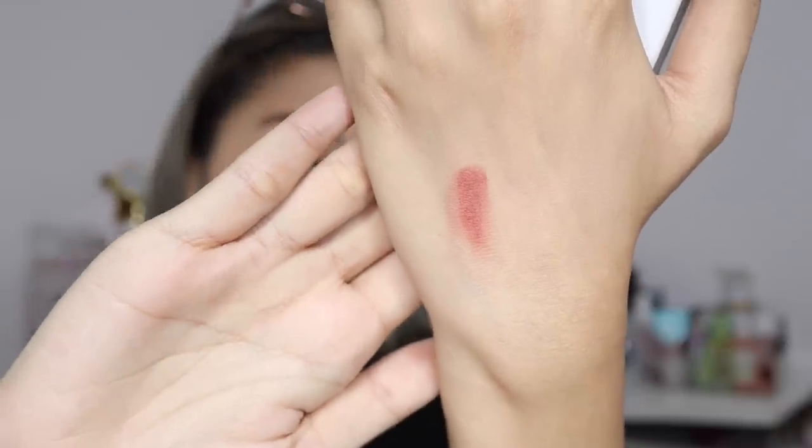Alam nyo yan, hindi ako masyado into cool tone and pinks and fuchsia pinks. Hindi ako masyado maganyan. I'm more into these shades, more of the warm, mauve, nude, taupey shade. So, I'm gonna go for this one for my cheeks. Yan guys yung color niya and this is the color that I'm gonna be using for my cheeks.